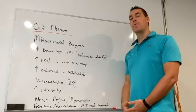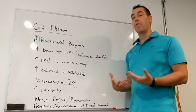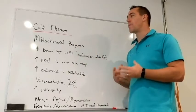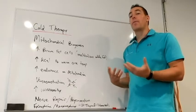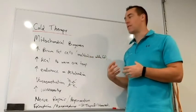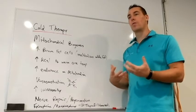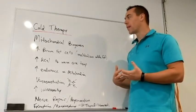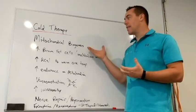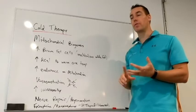Cold therapy is a new technique or challenge on the body that's being studied a lot throughout the world. Some benefits include a huge mitochondrial improvement, called mitochondrial biogenesis. So it's the repairing of the mitochondria, which is kind of the energy source that uses metabolism in your cells.